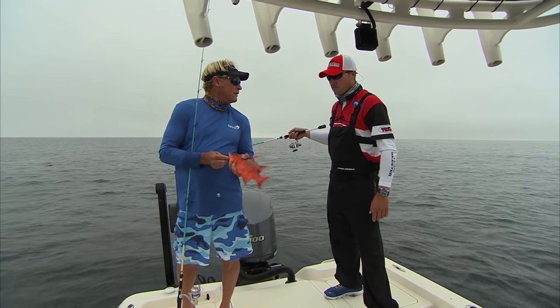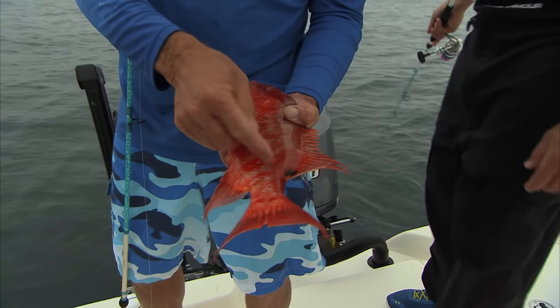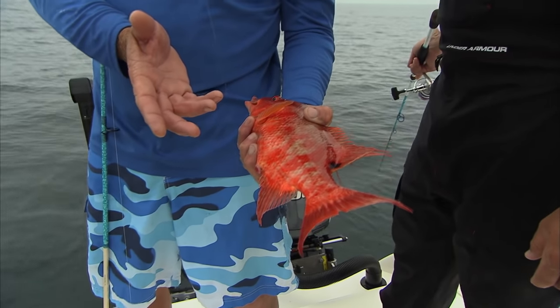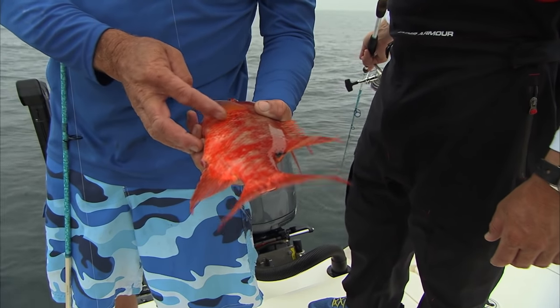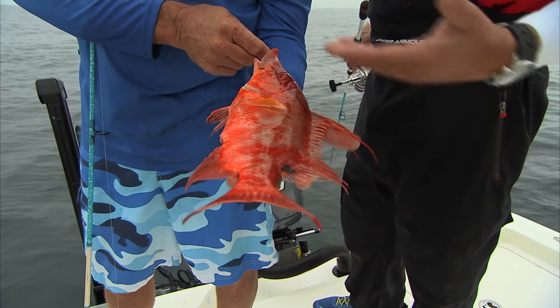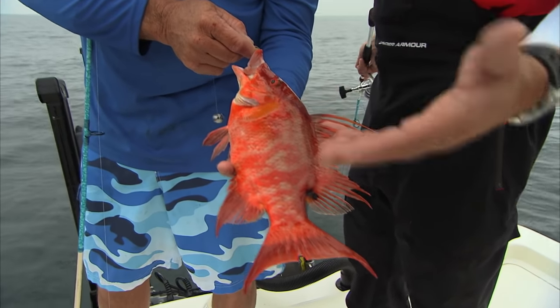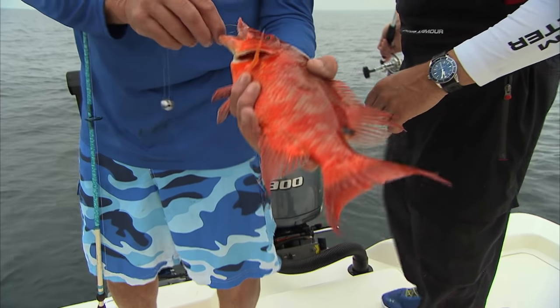We'll let this one go. I always say, hey, if you got to measure them, let them go. Now that one's got the spot. And where I was reading, it said just the males have the spots, but I guess I'm wrong on that one, because sometimes they always have spots, right? I tend to notice every hog snapper I catch has spots or a profound spot like this one does right here. So, well, let's get this one back in the water.